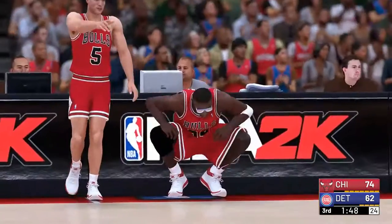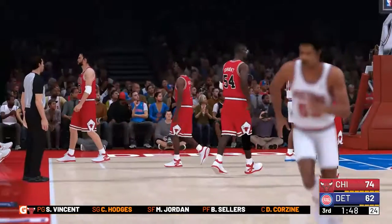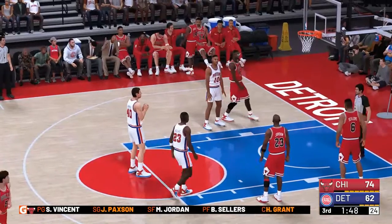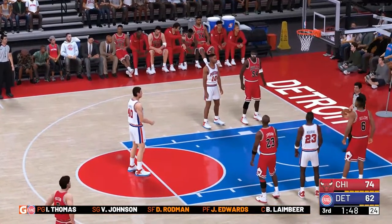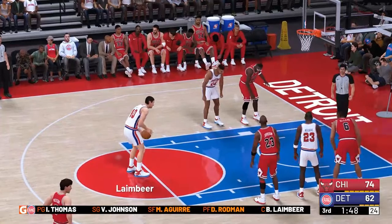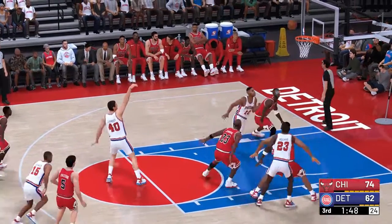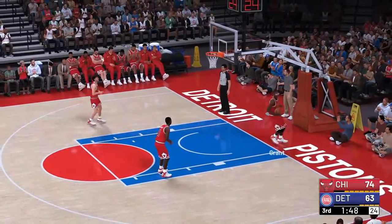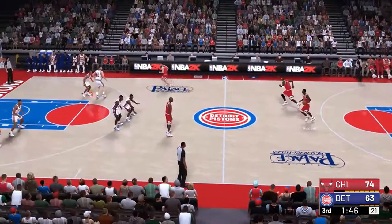And the Pistons making a change here. Aguirre's checked in. Horace Grant, he's checked in for Chicago. Paxson comes in for Hodges. And so Lambier nails both of them. Such a big bonus to have a big guy that can step up to the free throw line and knock down shots. So many guys struggle from there.